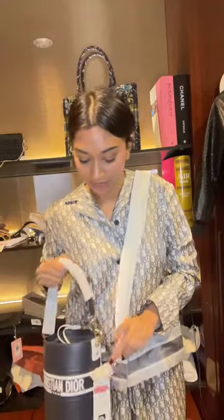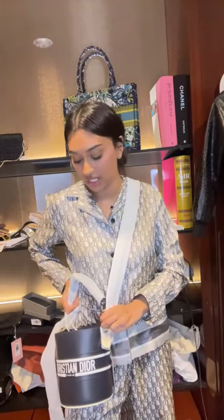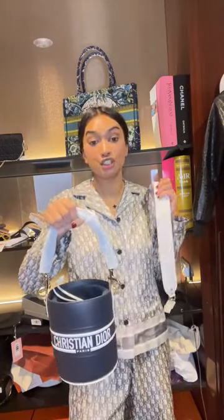Okay. So, guys, am I doing a good job showing you how this looks as a crossbody? I mean, guys, look. There's no marking. There's not one scratch. It's literally in pristine condition. If you were to buy this at retail price, you'd be paying double. And I guarantee double for this now.